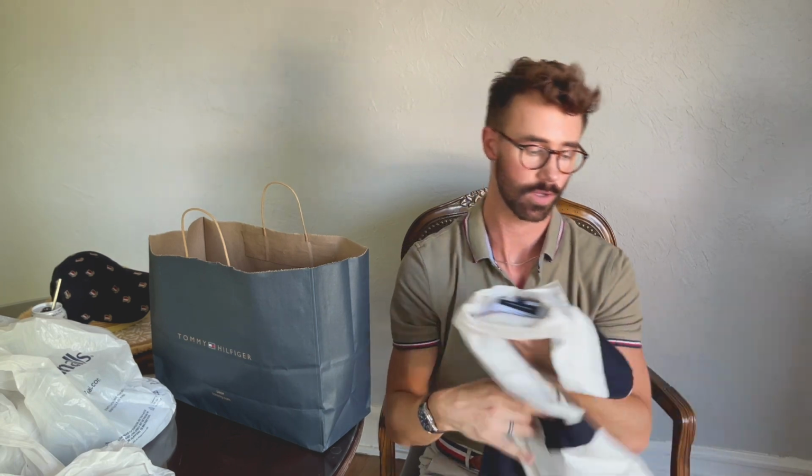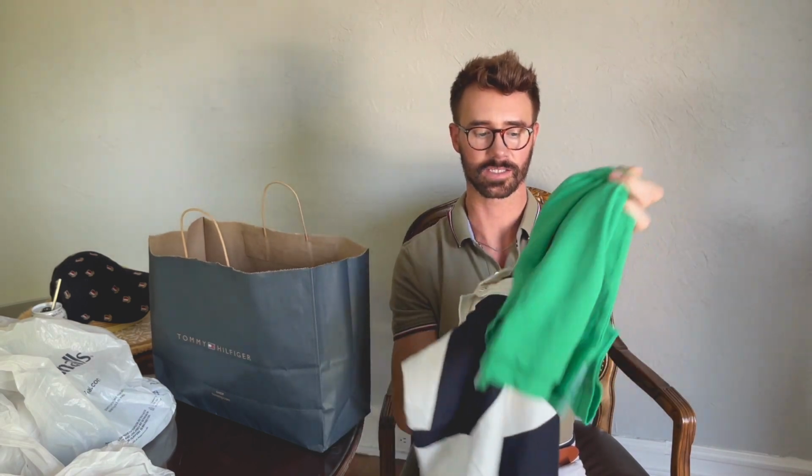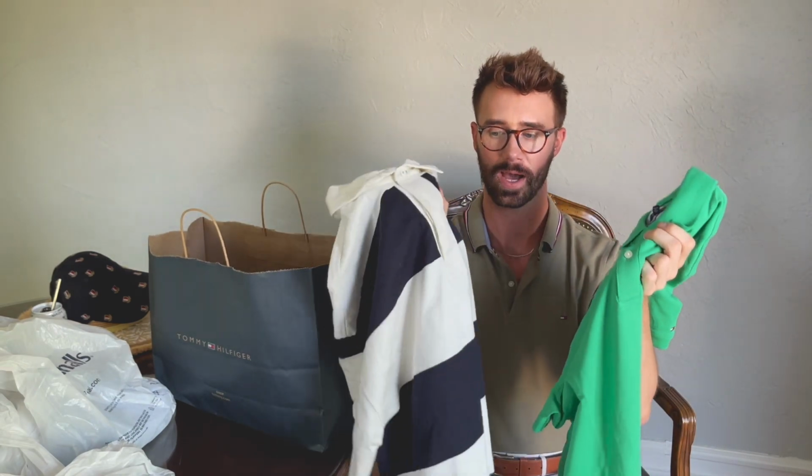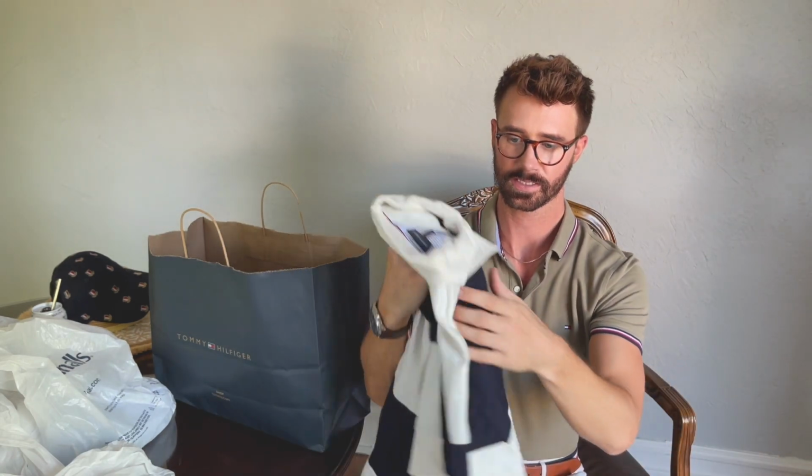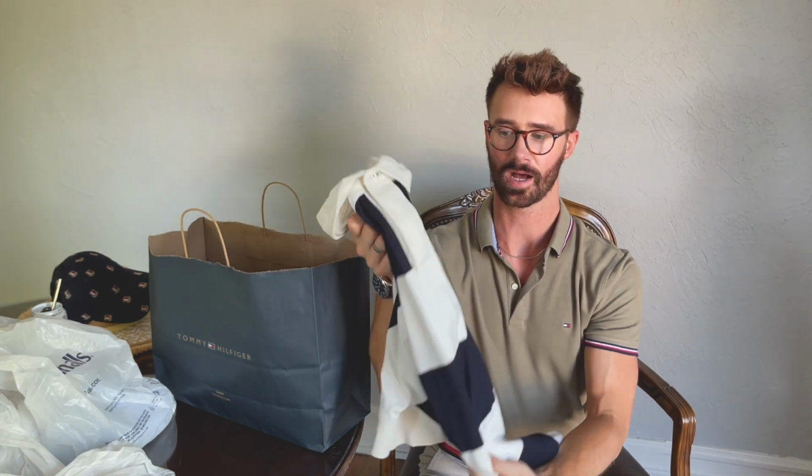In my opinion, this is definitely a more elevated polo than the other Pride piece. This one seems a little bit more basic. So I don't know why I did not see this on the website, but there's a variation of colors for this one versus this. And it's just, I don't know, this is like a luxury Tommy Pride piece.